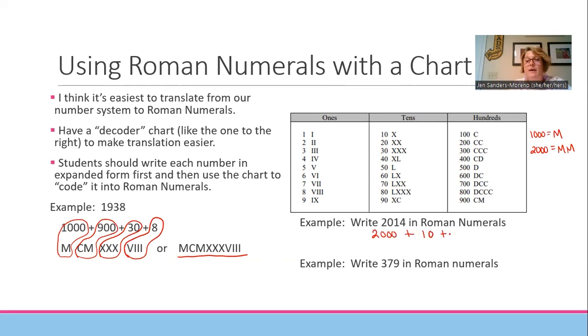is breaking it apart. Okay, and then I go to my chart. So 2000 is 2 M's. A 10 is an X. And a 4 is an I, and then a V. So 2014, and by the way, if you want to add the lines all the way across, because that's the way you like your Roman numerals, you go for it, okay?